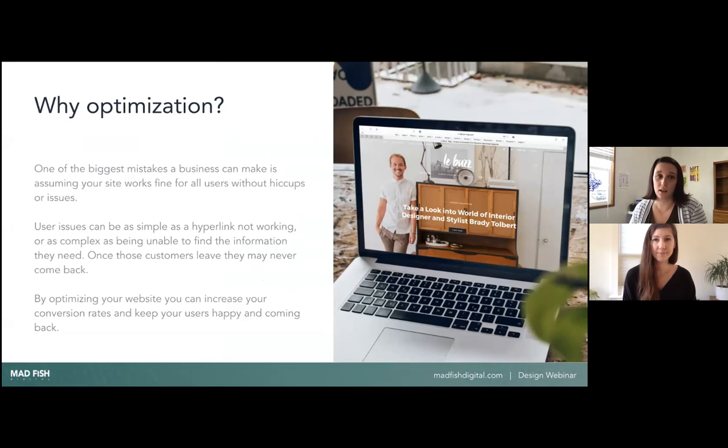So why should you optimize your website? I think one of the biggest mistakes a business can make is assuming your website works fine for all of its users without hiccups. We spent a lot of time creating that website, getting the content and the design perfect. But once your users are using it, they can run into simple issues like a hyperlink not working, or complex issues like not being able to find the information they're looking for. And once they leave because of frustration, they may never come back. By optimizing, making it better, you can increase your conversion rates and also keep your users happy and coming back and hopefully recommending your product or service to their friends.